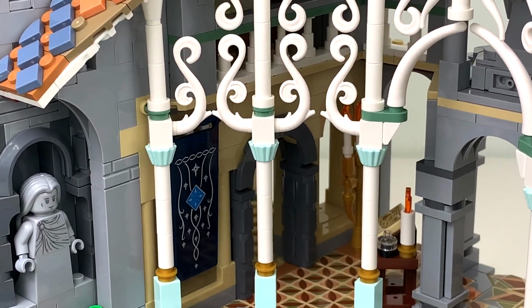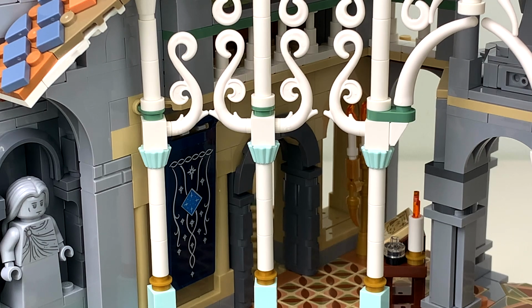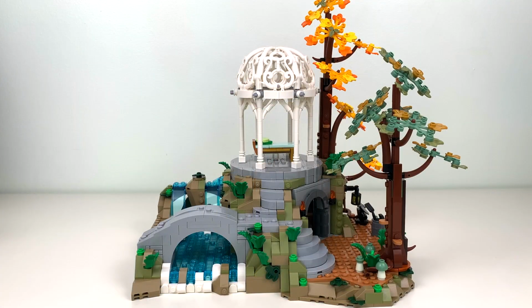Oh, and I almost forgot one last interior detail. We do have this beautiful dark blue banner that's hanging off in the corner, which is why I almost missed it. That is another sticker, but I really like the design on it. And lastly, we have the Armory Forge Gazebo combination section. Oh, and River, of course. I know that this video is getting very long, so thank you if you're watching it all the way through.